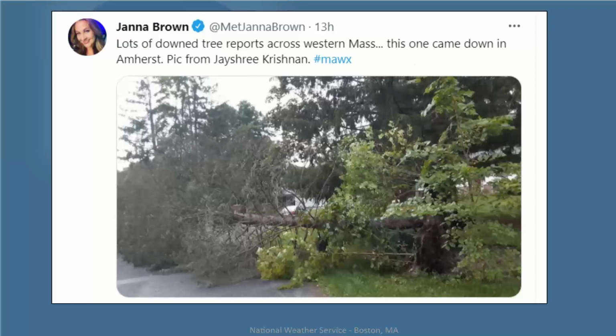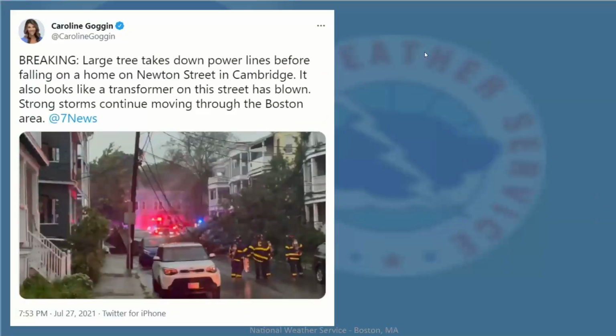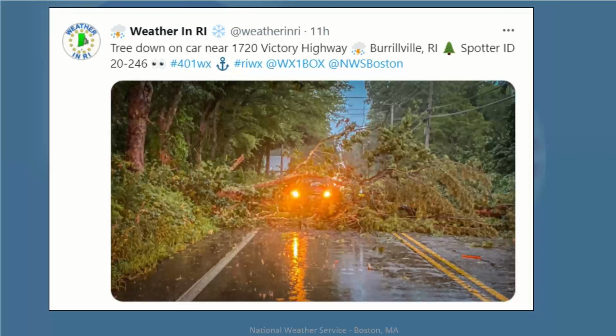Some of the damage pictures, this is from Jana Brown. This is in Amherst. Our friend Hayden had some damage at his place in Westboro, 50 to 60 miles per hour, and a large limb down. Also in Westboro, some trees down on wires on Main Street. That was from, I guess, an earlier storm. And in Cambridge, large trees took down power lines before falling on a home. In Burrillville, Rhode Island, a tree was down on a car near Victory Highway.